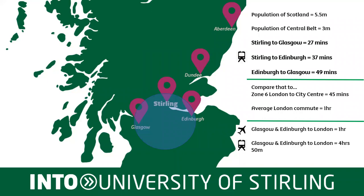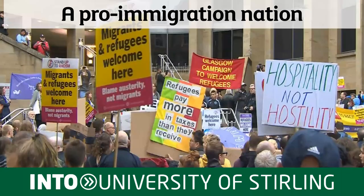Our location is one of our biggest assets here in Stirling. We are very accessible to places like Glasgow, Edinburgh, Dundee. And from there, you also have great links to the likes of London and all of the other major UK cities as well. Stirling is 27 minutes on the train from Glasgow, and Stirling is 37 minutes on the train from Edinburgh. So we always like to describe us as being three cities for the price of one.